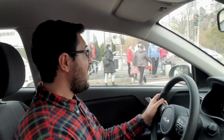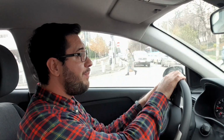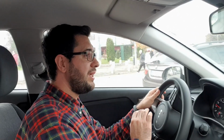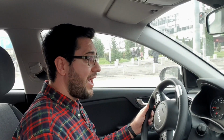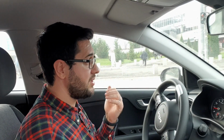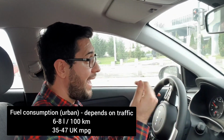My Volkswagen Fox 1.4 gets 7 or 8 liters per 100 kilometers on national roads, and this one only 5.6. That is great. And inside the city, well, here it depends. Why am I saying this? Well, it depends how congested the city is. I'm here in the capital city, but it's a weekend day, where the city is not that congested, and I had around 6.5, 6.6 liters per 100 kilometers fuel consumption. But of course, if the city gets congested, you can go up to 8 liters.